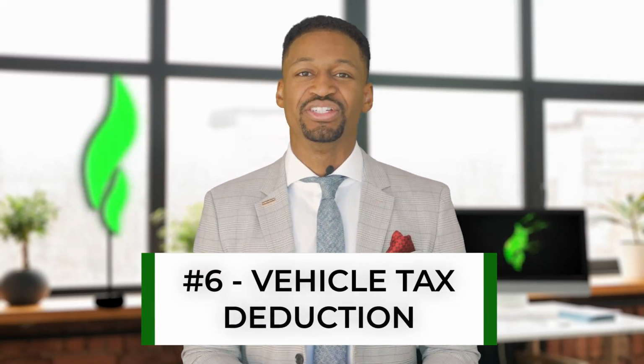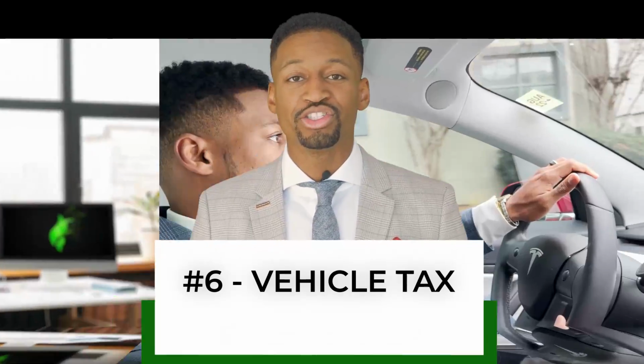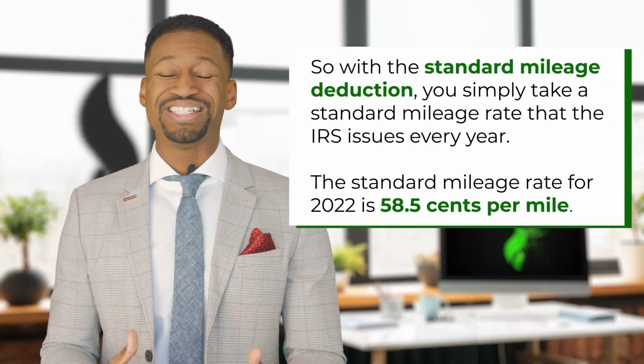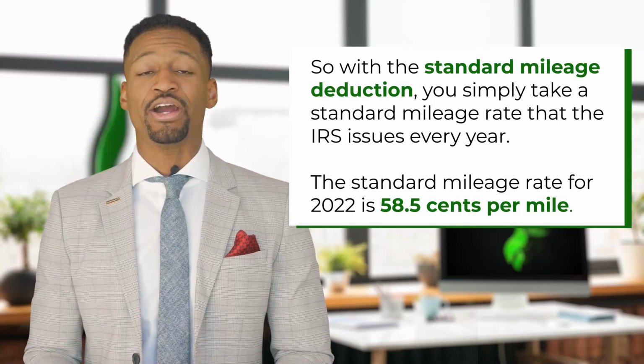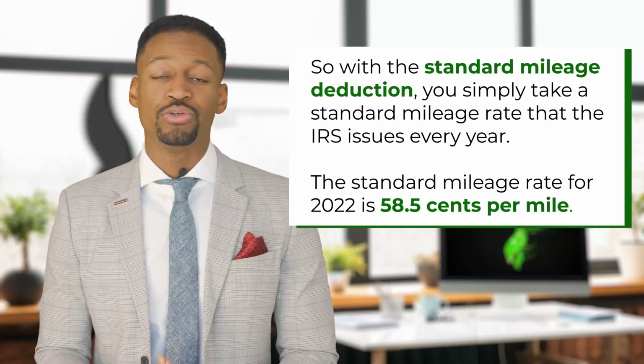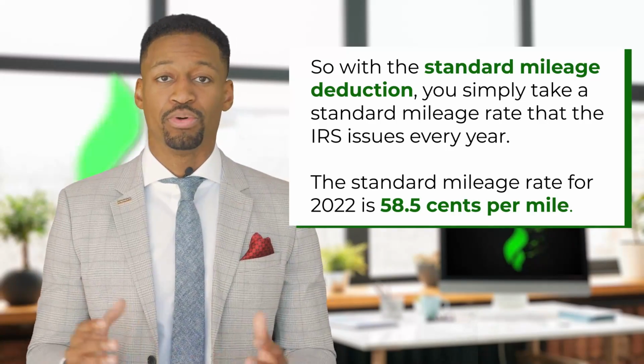Okay, the next tax deduction I have is the vehicle tax deduction. Many real estate agents must drive to meet with their clients and show properties, so they qualify for the vehicle deduction. Now, there are 2 ways to claim this deduction. First, you have the standard mileage deduction rate, which is the easiest method of the 2. So with the standard mileage deduction, what you do is you simply take a standard mileage rate that the IRS issues every year. And the standard mileage rate for 2022 is 58.5 cents per mile.